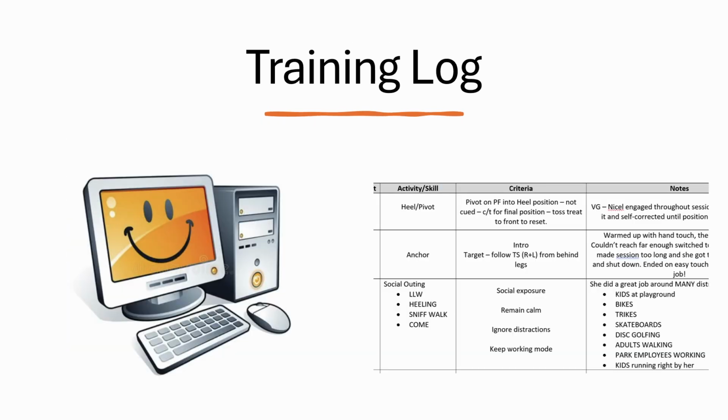When we're done training, I fill out training logs. It's very important to keep records of all the training sessions. It allows me to look back on our progress, if there's any troubleshooting to be done, and just be able to show what we've worked on.